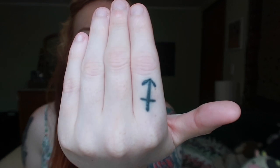So I got that, and then in the same day I got my little Sagittarius finger tattoo, which honestly, this was the most painful tattoo that I have. I sat for 9.5 hours getting my whole bicep done, but finger 30 seconds, nothing. Nope, bye, it hurts so bad. It was the most painful tattoo, but I do want to get a heart on this finger, on this hand, next time I go. So we'll see.